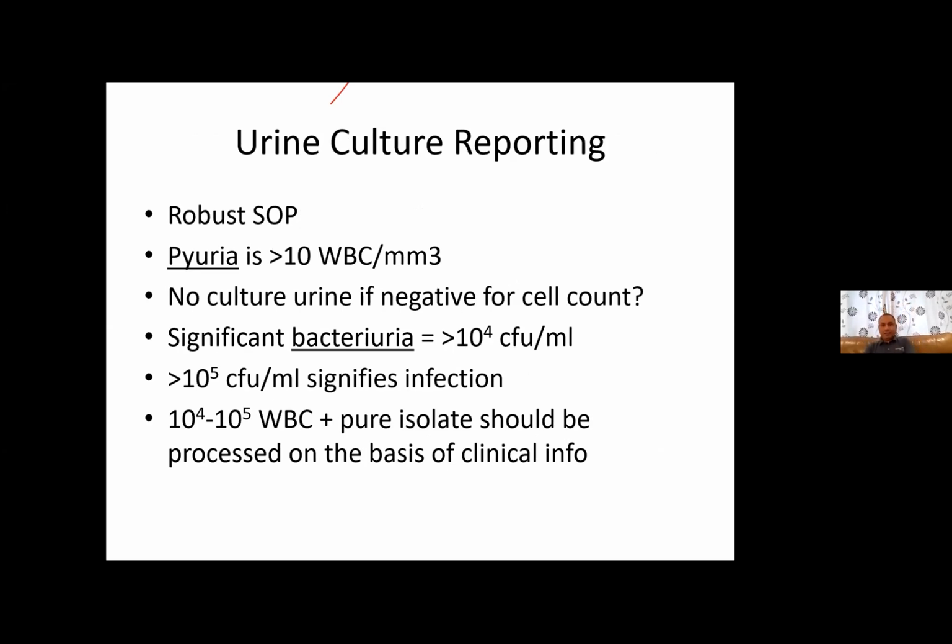Another example is urine culture reporting. Now, this is a minefield, as you know. Urine is one of the commonest specimens that a microbiology lab normally receives. And there are so many variabilities in terms of what is significant bacteriuria. If it is significant, but there are no white cells, what are you going to do? Or there are full white cells, but the bacterial count is a little less. Is this significant, not significant? And there are so many permutation combinations that work. I'm going to use here only a few of them.